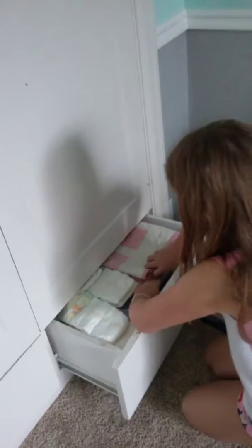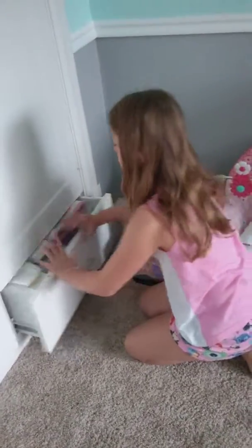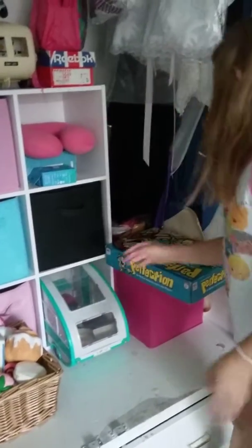If you want me to do another video of showing you what's in here, comment, because it'll take too long. And now I'll show you what's in my closet. So in here, I switched my squishies from the bin. I have my mini squishies and my like big squishies, and then I have my American Girl doll Little Pamper.